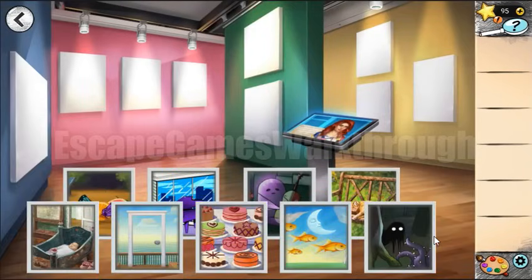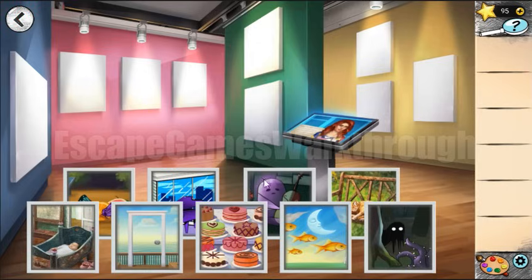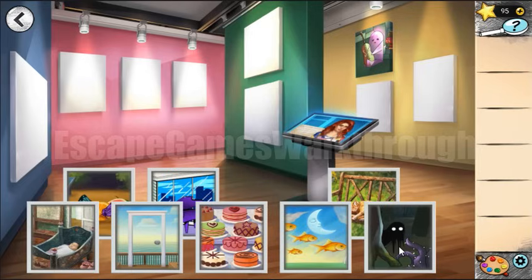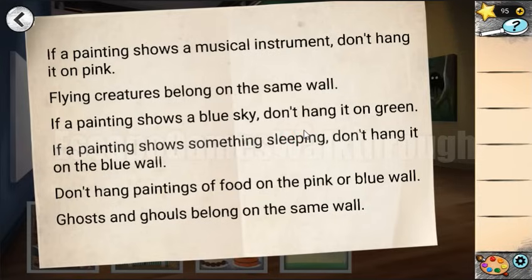And now we need to place these pictures in the right order. So here are the rules on how to order them. Okay, let's begin. If a painting shows a musical instrument, then hang it on pink. So we have a ghost with a musical instrument, and ghost and hole belong to the same wall. So this is not a pink wall. So let's hang it on, for example, that wall. And so the ghost and hole are also on the same wall. Now let's read again. Okay, and here we don't have paintings of food on a pink or blue wall. So the paintings of food we need to hang on green or yellow.